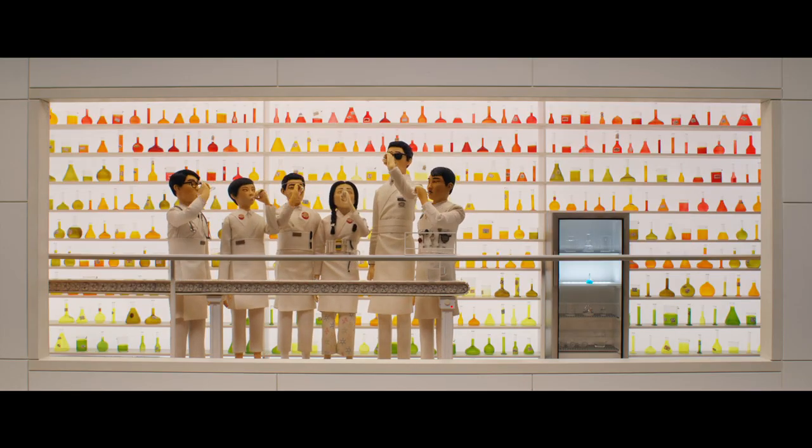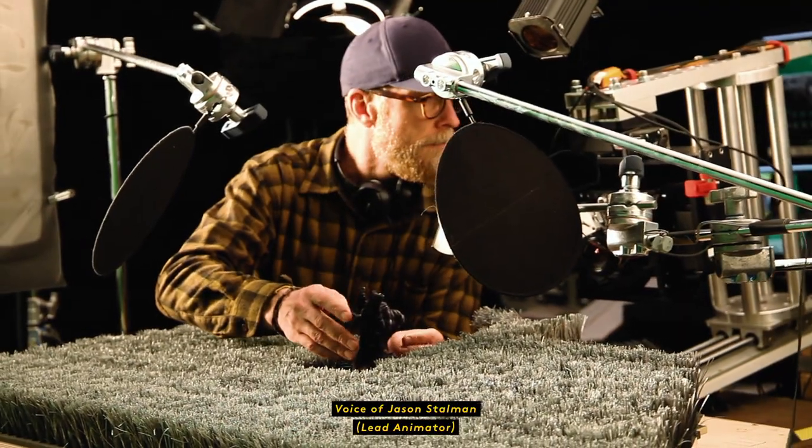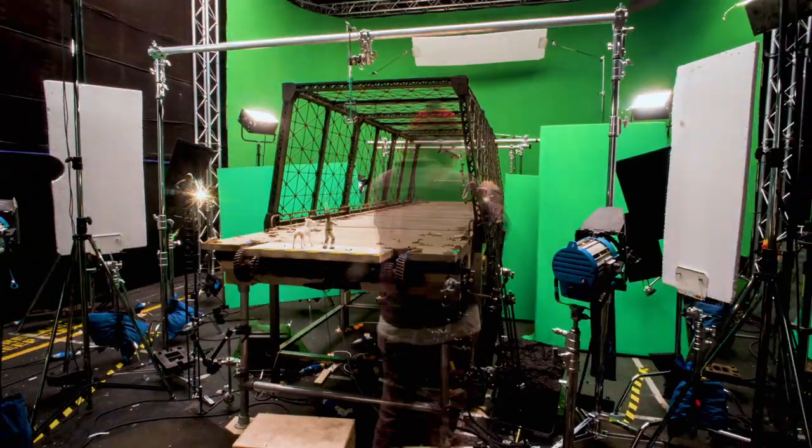I feel like I'm sculpting the performance. It's what kids do when they're playing. I do think of it like moving sculpture, really, you know?